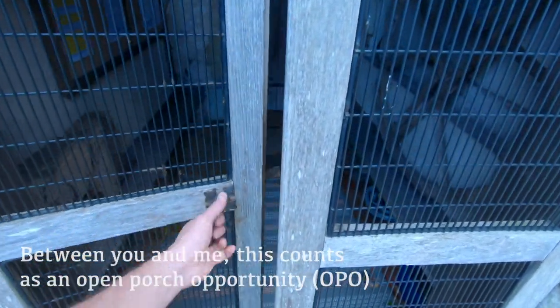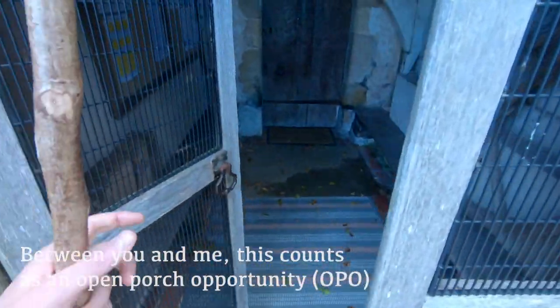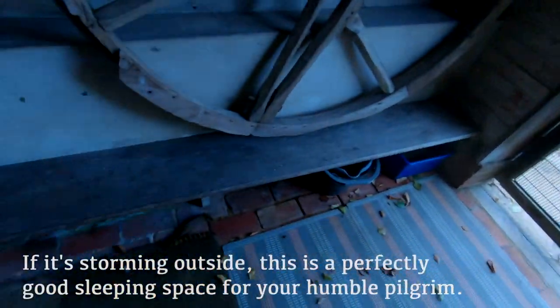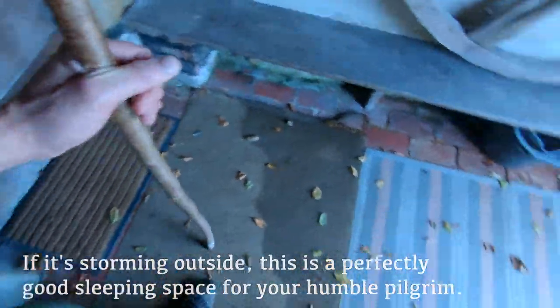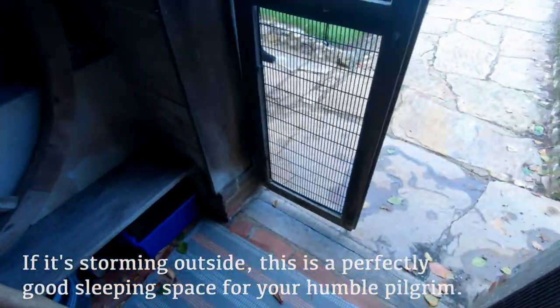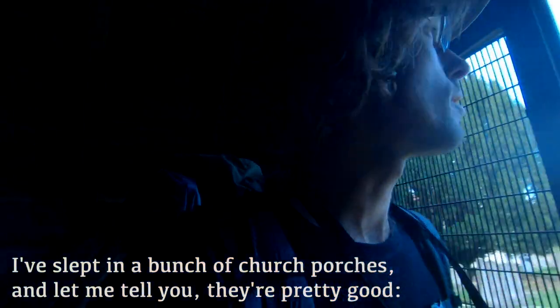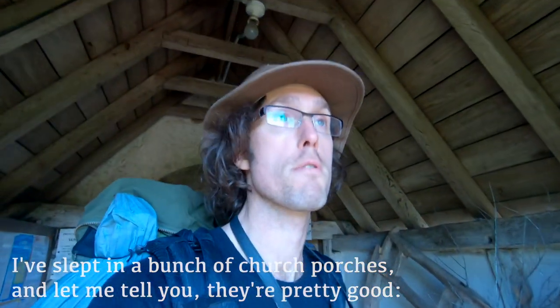Between you and me, this counts as an open porch opportunity. If it's storming outside, this is a perfectly good sleeping space for your humble pilgrim. Look at that. I've slept in a bunch of church porches, and let me tell you, they're pretty good. Let's see if the church is open.